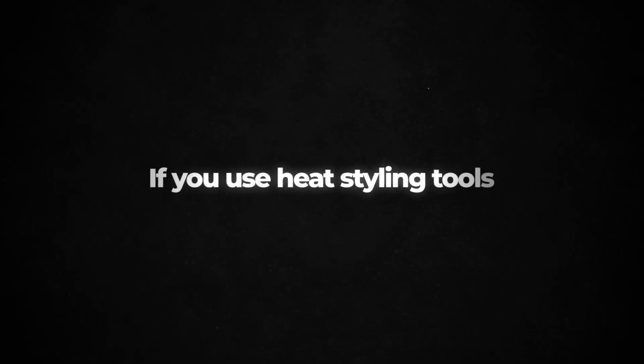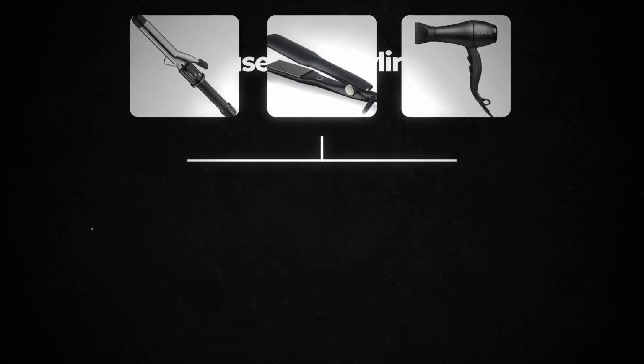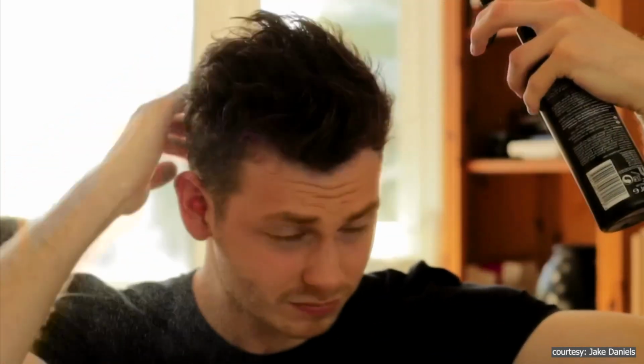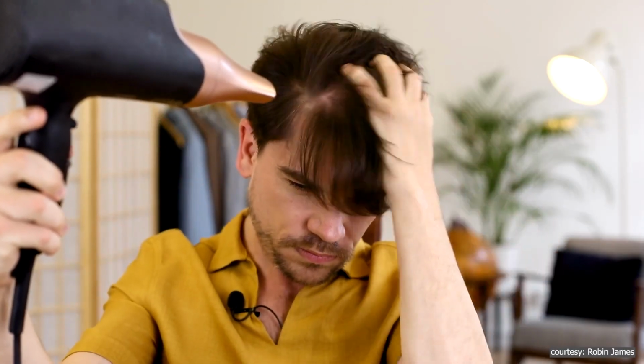If you use heat styling tools like a blow dryer, flat iron, or curling iron, a heat protectant spray or cream is a must. A good heat protectant can reduce heat damage by up to 50%. It won't completely stop the damage, but it does create a strong shield around your hair. It helps your hair stay moisturized, stops it from getting dry and weak, and lowers the chances of split ends or breakage when you use styling tools.